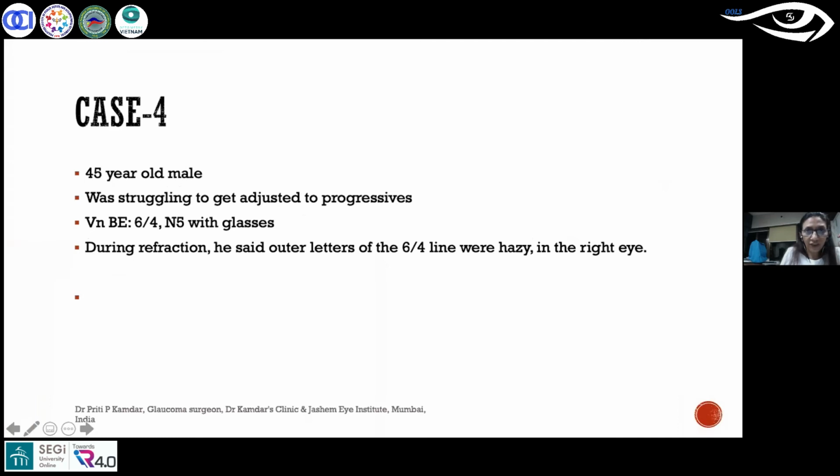This is a 45-year-old male who came to me, and this is one case which if I had missed, I would not have even known. He had actually come to me for his wife. It was his wife who was the patient, and he said, oh, since I've come for her, let me also get examined. He was struggling to get adjusted to his progressives, and it was nothing new. We see so many people who keep on fiddling with their progressives, saying I can't see, and they keep on complaining. Now when I did his refraction, with his glasses also, he was 6/4 and 5.